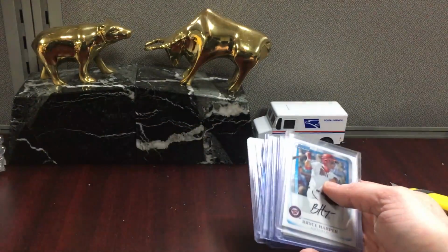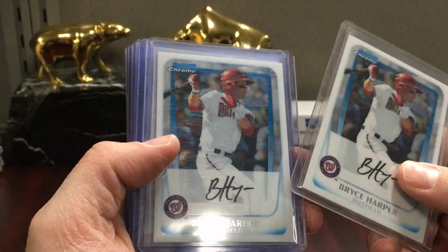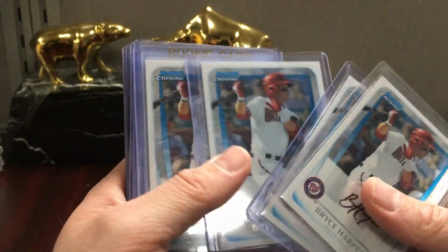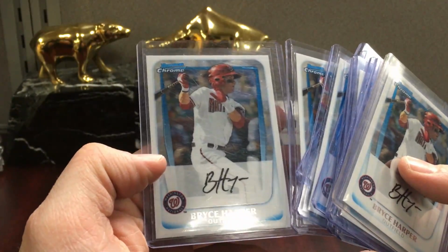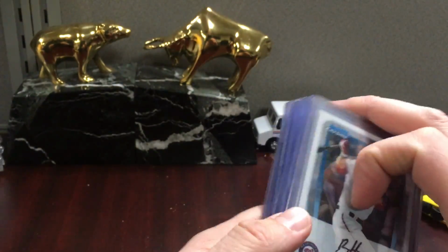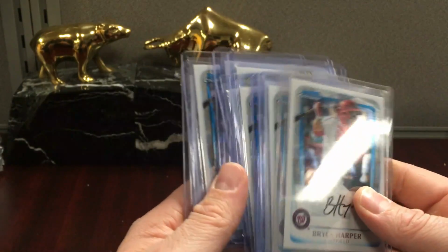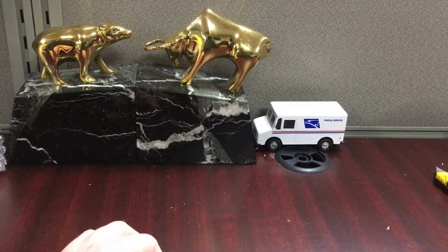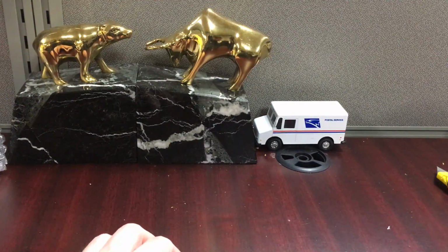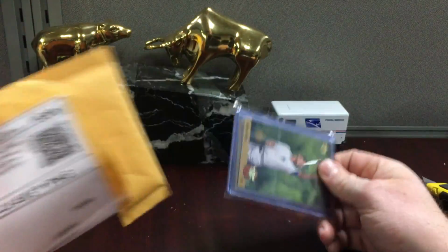This is cool. So this was a Bryce Harper lot, and I think there's 10 of them, so I'll just flip through: 3, 4, 5, 6, 7, 8, 9, 10. I believe I paid about $9.50 to $10 per, which is about fair. I was just thinking this is a prime chance to pick up some 10s, because I don't think Chrome cards from that year are that tough, but I could be wrong, and they could all be scratched, so that's the chance you take. If not, you put it in the store, listed as near mint.